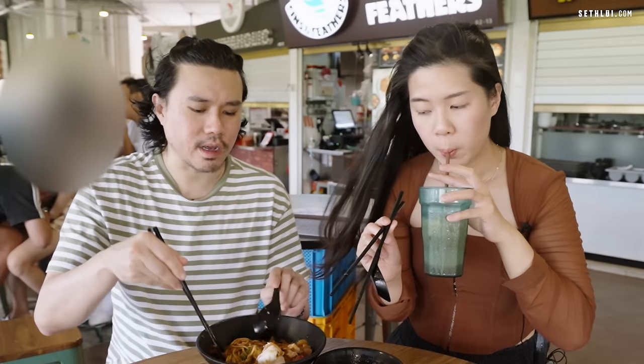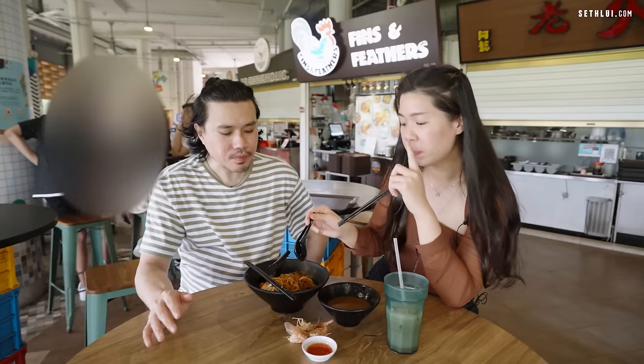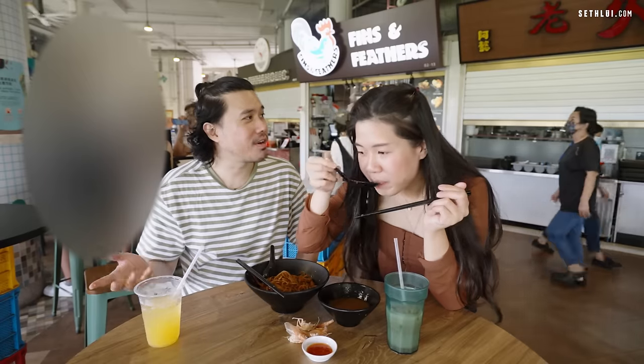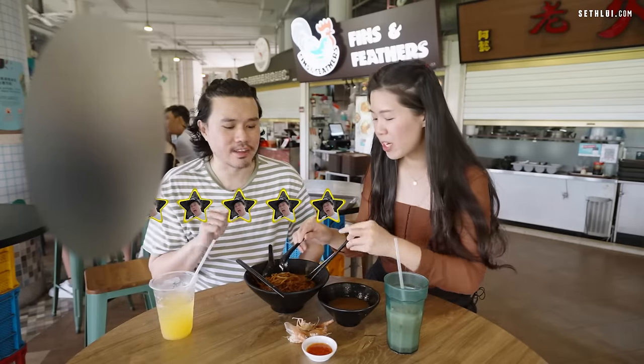Wow, really good. I really love this interpretation of prawn noodle. It's very different. I would pick this over Reimondo. But then you gave Reimondo 5 already, eh? Downgrade, 4.5. Hey, everything here also you give 5. I already said it's good food. This one I will give 5 stars.